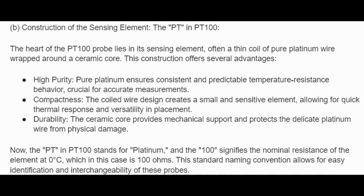B. Construction of the sensing element, the PT in PT100. The heart of the PT100 probe lies in its sensing element, often a thin coil of pure platinum wire wrapped around a ceramic core. This construction offers several advantages.